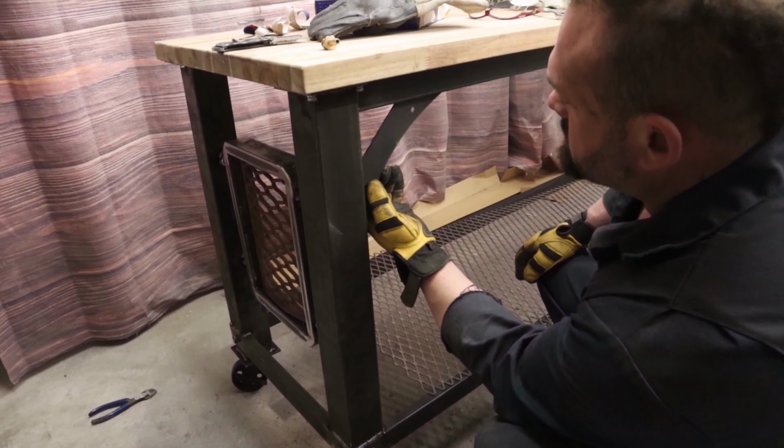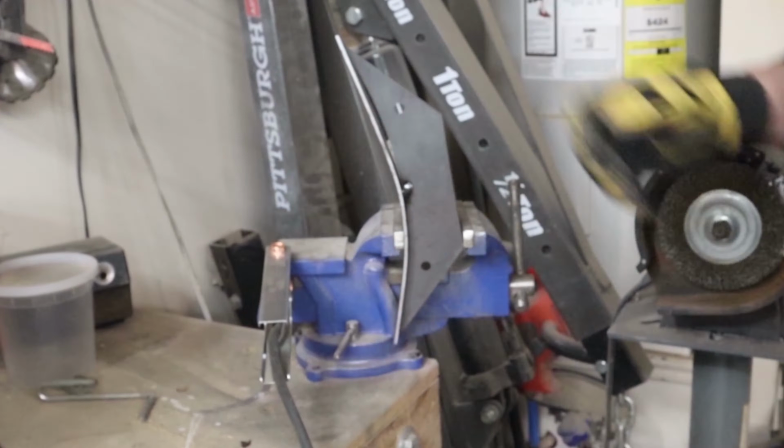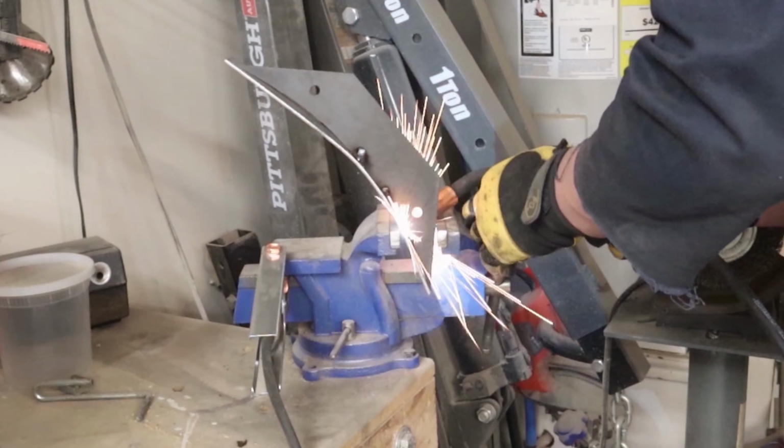Now you can kind of see what I was envisioning. Unfortunately, I don't have a torch yet to be able to heat up this metal and try to bend it to the shape I want, so I'm having to be creative.